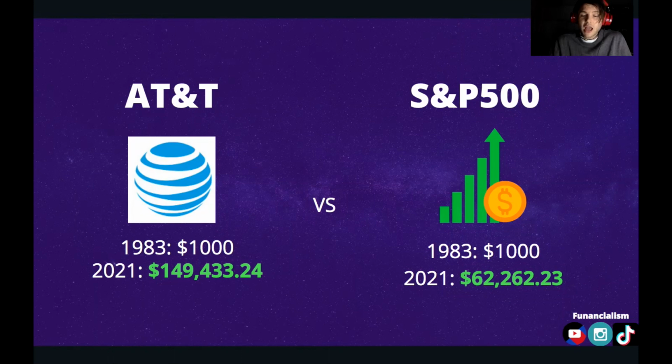S&P 500 has a way stronger probability to be going up as time passes, or if you watch Rick and Morty, we pass through time.